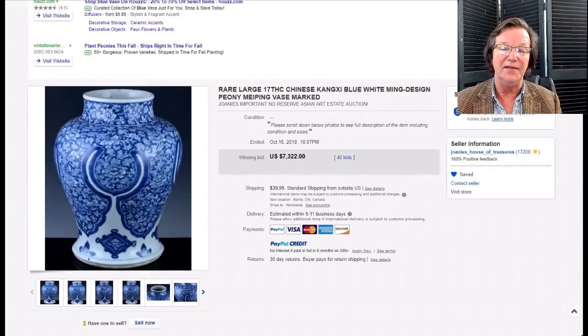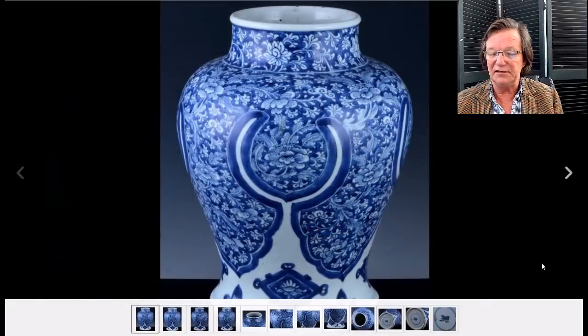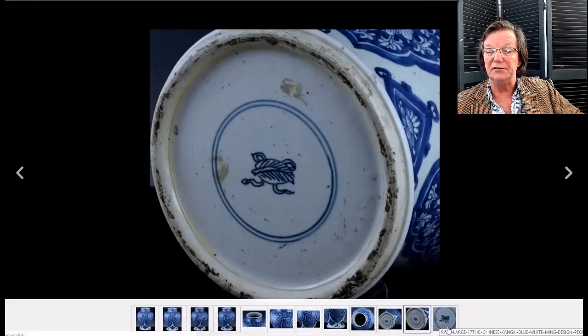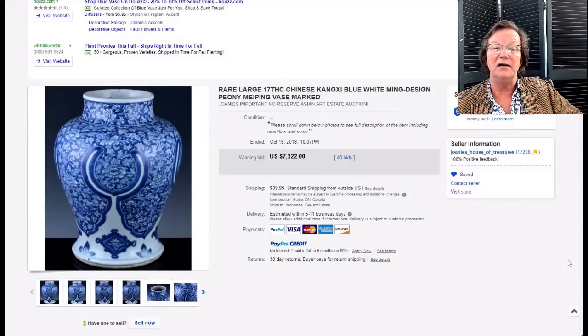All right. And then there was this jar. We've seen this jar before. I think it's sold. I think the seller sold it a year or so ago. And maybe it didn't get paid for, which does happen, as we all know. But nice looking jar, nice Kangxi jar. And this time around, it brought $7,322.